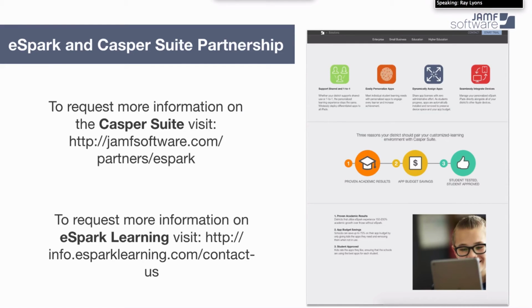And based on the usage and the grade levels, we'll estimate anywhere between about $8 per student per year on the low end, up to about $15 per student per year on the high end, to essentially establish your VPP app catalog. And then in the following years, that number falls off precipitously because of the revoking and sharing. So in the following years, it's about 30% of those numbers there.